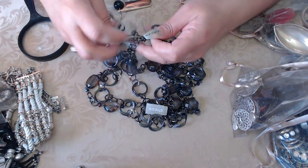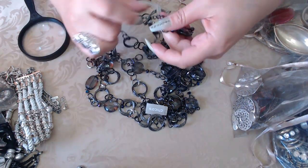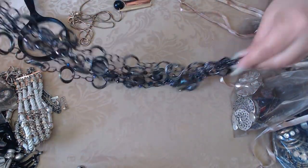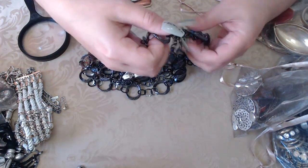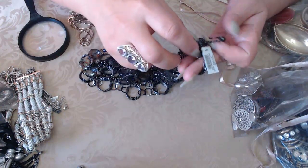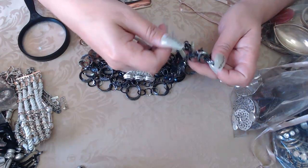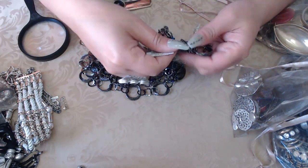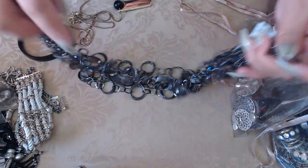I'm gonna try and see if I can entangle this. There it is. Okay. I was looking for the clasp and I found it. And now I need to look over here for the one on this side because it's hiding here. Oh, come on. Well, it's in here somewhere, guys. It just needs to be detangled in here. Yeah, it's just tangled in here.